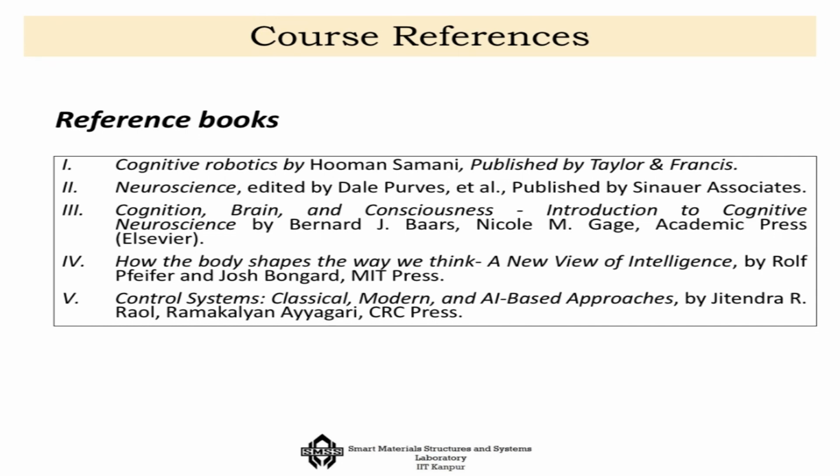The other important book is from Rolf Pfeifer of MIT Press and Josh Bongard, on how the body shapes the way we think, a new view of intelligence. And also you need some basic knowledge of control systems, particularly the modern control and AI based approaches. So you can follow books like the book of Jitendra Raul Ayagiri or other similar books in this direction.